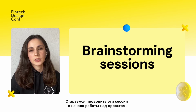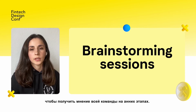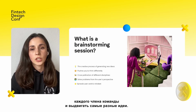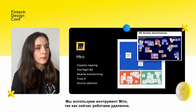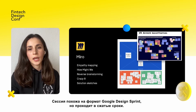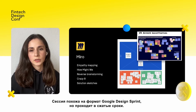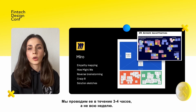So we try to run these sessions at the beginning of the project, which is the kickoff, where we get the input of the whole team early enough. That helps to utilize the unique skill set of each team member and come up with a wide range of ideas. So we use Miro for that, as we are currently in a remote setup, and this session looks similar to the Google Design Sprint, but it's a bit more condensed. We run it for 3-4 hours, but not for a whole week.